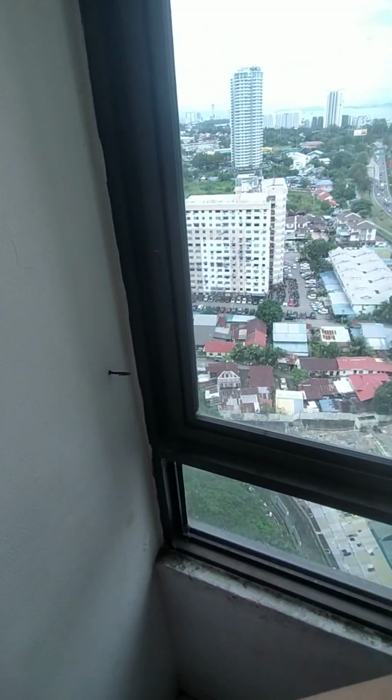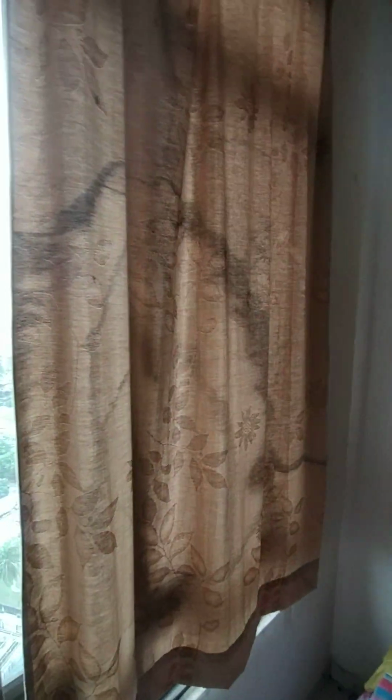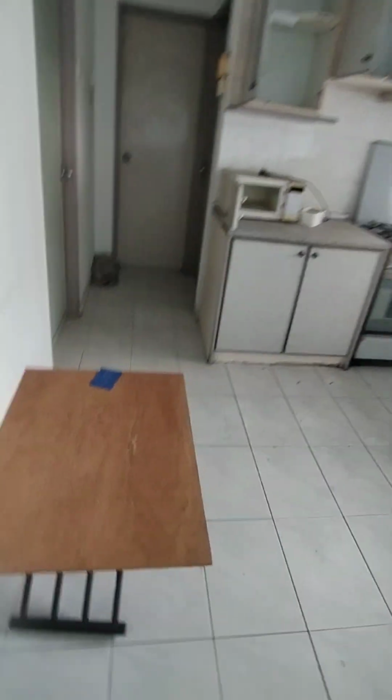Project. The curtains. Curtains are very rusty also. See all the stain. I believe it's a stain. Okay. Look at that. Oh ho! Difficult task.